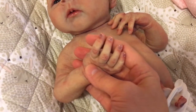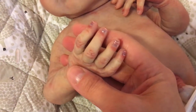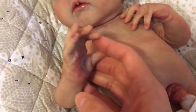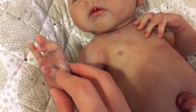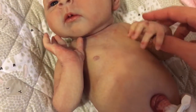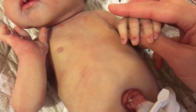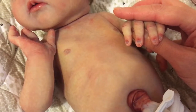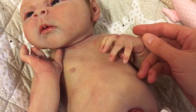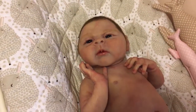The detail that Claire gets, especially on the fingernails, the way she paints them, I am just blown away because she gets so much detail in tiny little places with her dolls. And look at the perfect little coloring, the redness, the tips, everything about her little hands is just perfect. And someone had commented on my last video that she liked her hands, and I agree.